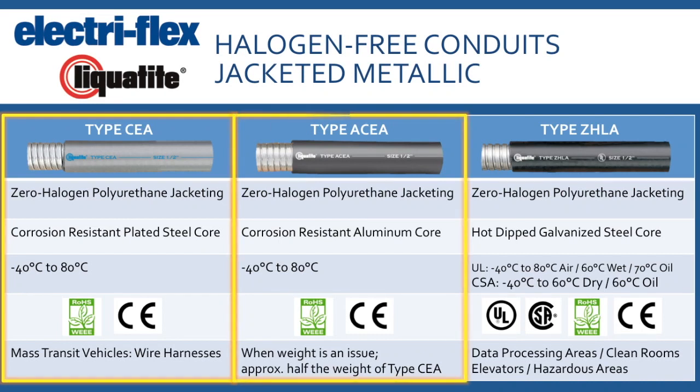Type ACEA is very similar to CEA with the exception that the core is constructed of an aluminum alloy strip. It is much lighter in weight than Type CEA due to its aluminum core. Type ACEA also has a working temperature range from -40 to 80 degrees C and is also not UL listed but is compliant with RoHS and WE.